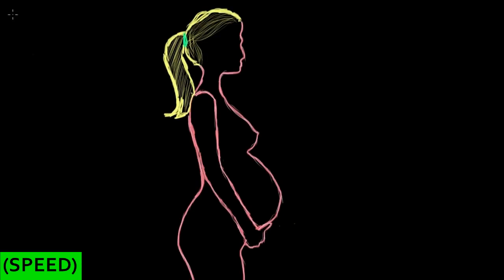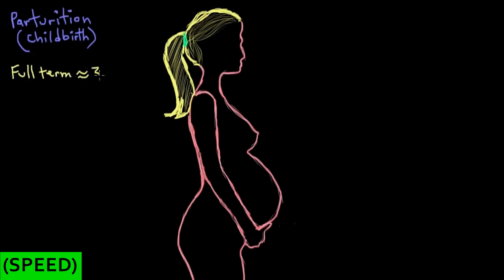When a pregnancy has reached its full term, usually about 38.5 weeks, it's time for the baby to be born. Childbirth, also known as parturition, typically occurs within about a week of a mother's due date. So as the pregnancy has been progressing toward the due date, a number of physiological changes have been happening in mom to prepare her to give birth to her baby.